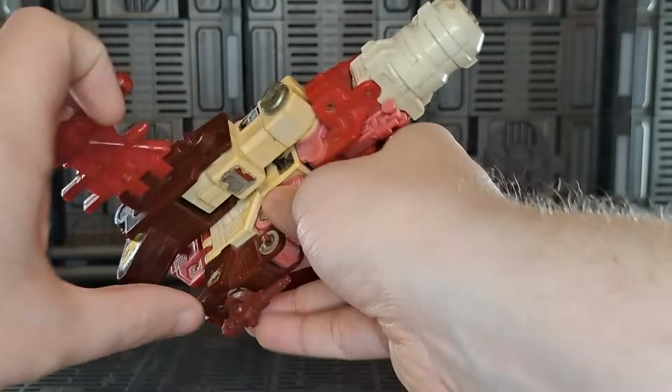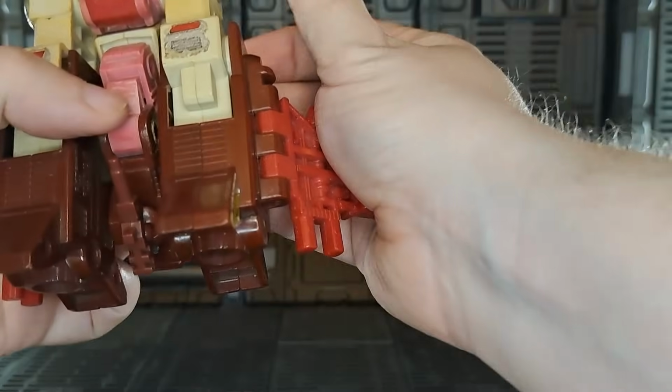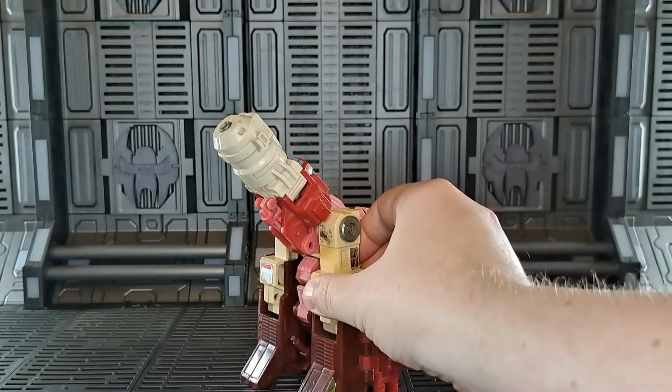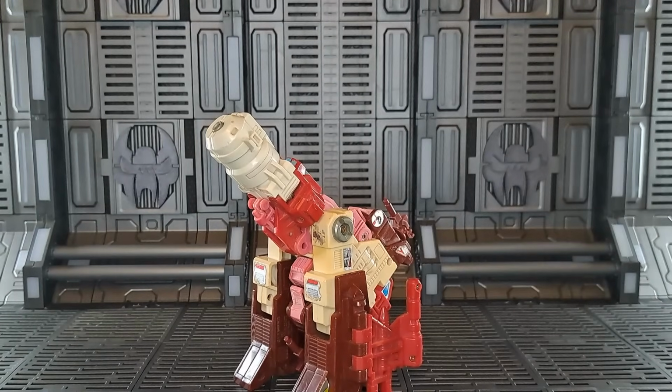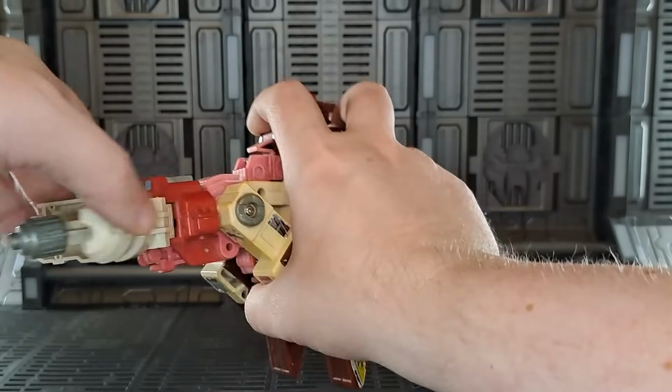So, he does have something of an emplacement mode, which is pretty simple to get him into. It's literally just kind of that. So, he can just form like anti-aircraft, which kind of simulates the faux base modes that the combiner leaders had during the 2nd and 3rd years. But this one obviously is just designed for weaponry. You're not going to have any kind of ramp play on this one or anything.